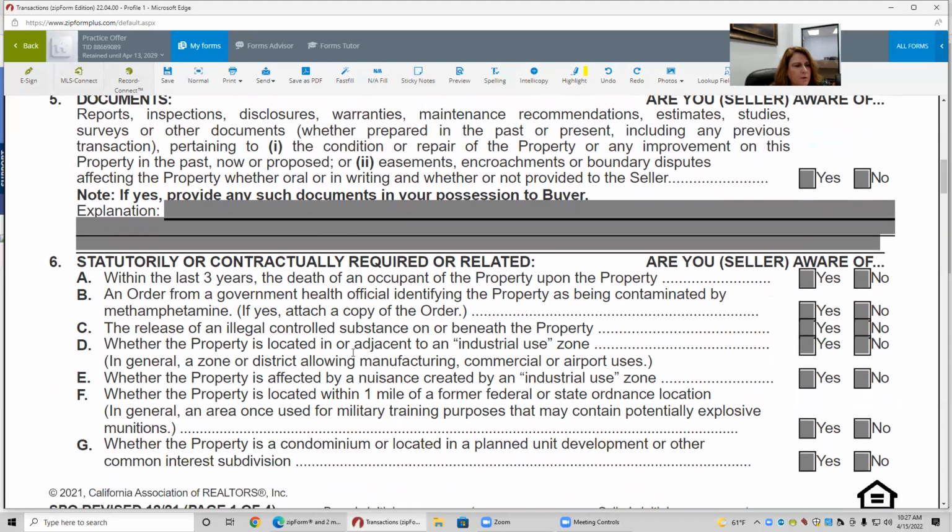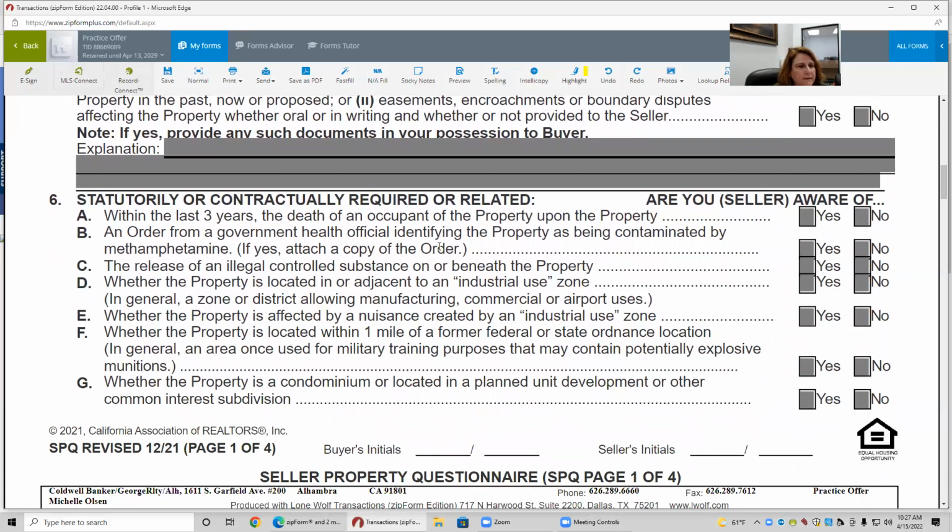Very important here. Within the last 3 years, the death of an occupant upon the property, yes or no. There's certain people that are really watching for this. So make sure, again, as we said with the TDS, do this along with your TDS. Get it out to them. Give them a chance during inspection to look at these items, not the death, but the other questions. Okay, so there's a lot of questions here, like whether the property is affected by a nuisance created by industrial zone use, yes or no. And here they're telling you, are you located near commercial or airport uses?